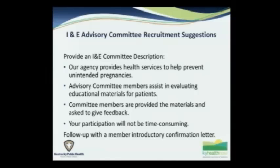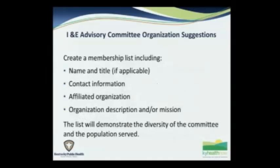And then once you get them to agree verbally or by email or letter, follow up with an introductory confirmation letter. This is something like, thank you for agreeing to participate in this group. We plan to meet on whatever day, and we will be sending you those materials prior to that day. Just give them a little bit more information, but make it a little bit more official so that they do feel like it's an important thing that they're participating in.